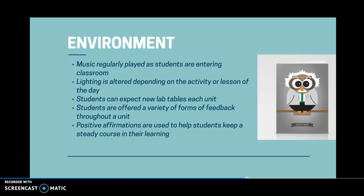Students are offered a variety of forms of feedback throughout a unit, and they are also offered a variety of opportunities to continuously improve their work. Positive affirmations are used regularly to help students keep a steady course in their learning. For example, before a quiz, students repeat after me that they are confident and ready for the quiz.